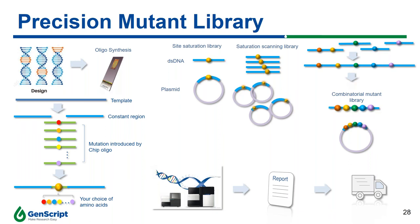Depending on the client's request, we have three different types of libraries offered by GenScript: the site saturation library, the saturation scanning library, and the combinatorial mutant library. If the researchers would like to introduce a mutation at a specific site, our site saturation library can fulfill the demand. If the clients do not know exactly where the hotspot is, we have the saturation scanning library, which allows the client to introduce amino acids across the regions, enabling the researchers to scan for the hotspot. Alternatively, when the researcher needs to mutate consecutive positions simultaneously and incorporate different ratios of amino acids, our combinatorial mutant library can fulfill the demand. All of these products are validated using NGS for coverage.